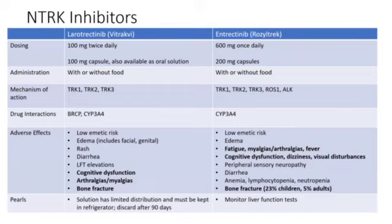Cognitive dysfunction, again, is something that's big with these agents. The risk of bone fracture is pretty real as well, and you see a much higher increase, especially with entrectinib in our pediatric population. If we do use a solution for larotrectinib, it has to be kept in the fridge, and it can be hard to find, so we may have to dig around to different specialty pharmacies. Both of these drugs, we do need to make sure that we're watching liver function tests pretty closely.